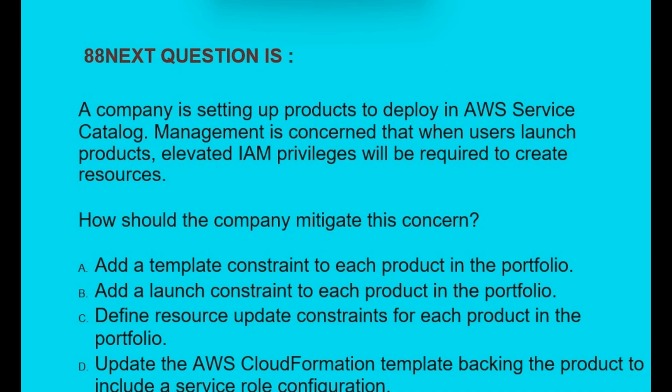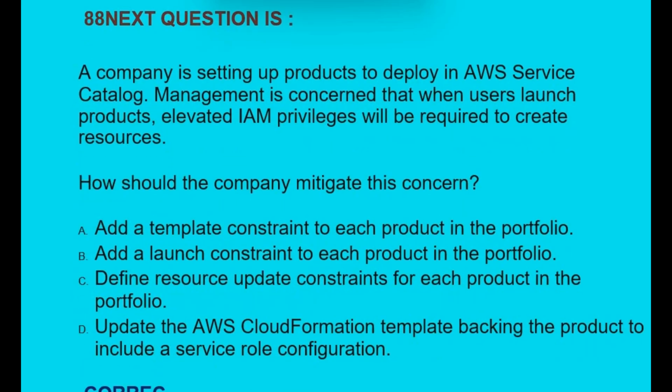Question is, a company is setting up products to deploy in AWS Service Catalog. Management is concerned that when users launch products, elevated IAM privileges will be required to create resources. How should the company mitigate this concern?